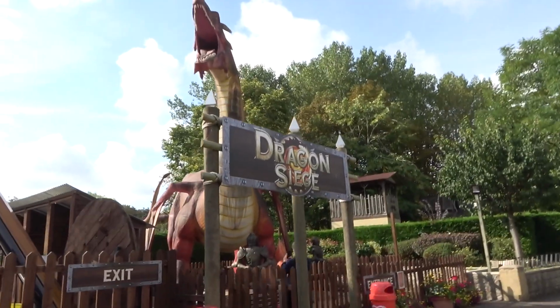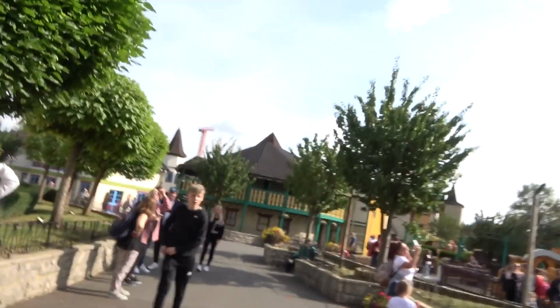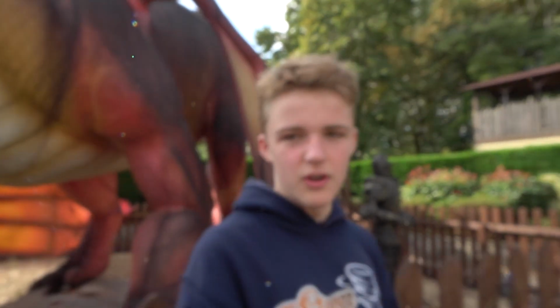And when people said Gullivers wasn't thrilling, look at that! For our first ride of the day, I think we're going to be heading into Dragon Siege, which looks really intense. Come on, Jen, you got to do it. Come on, let's go. First ride of the day, and it looks decent, doesn't it? Yeah, the park in general looks quite neat. It looks quite tidy.